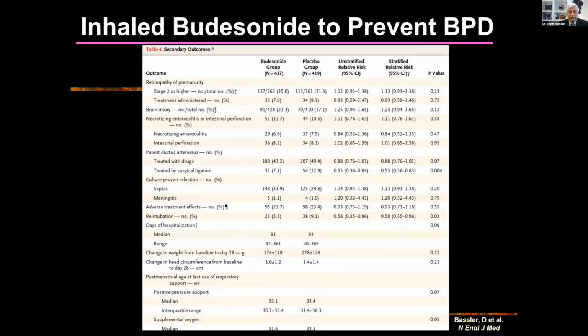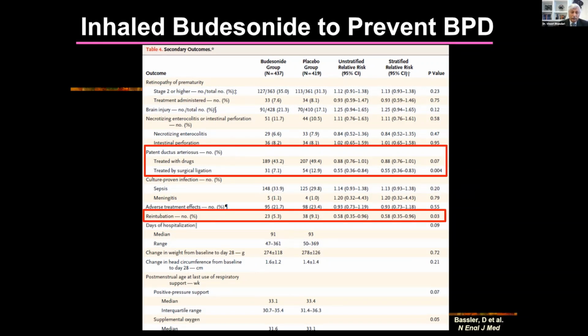This is a little bit of a busy slide, but it basically says that you'll also note that the incidence of PDA was lower in the budesonide group, as well as treatment of surgical ligation. So there was that additional benefit too. Reintubation rates were significantly lower in the budesonide group versus the placebo group. And the supplemental oxygen requirement was 0.05.